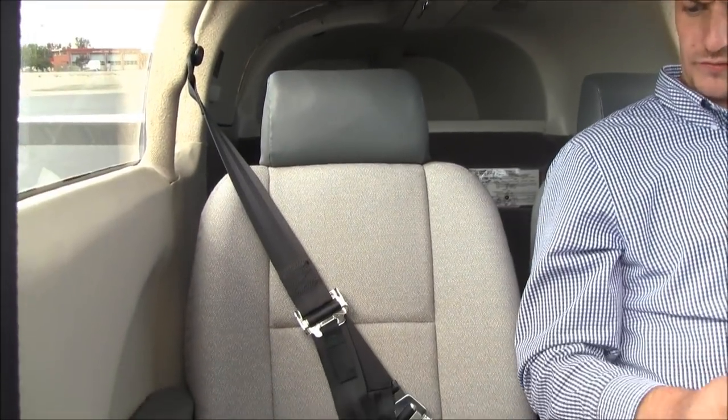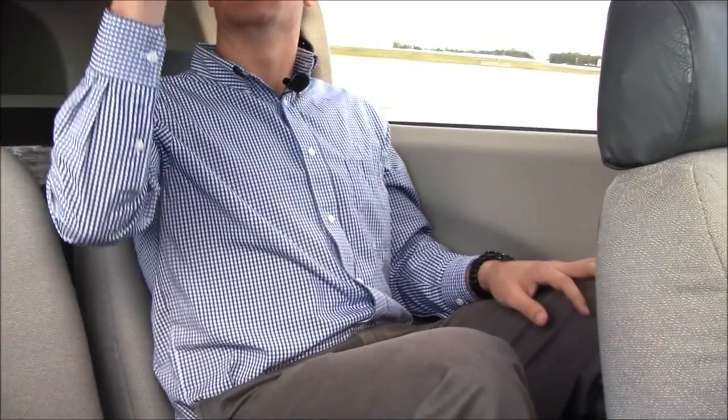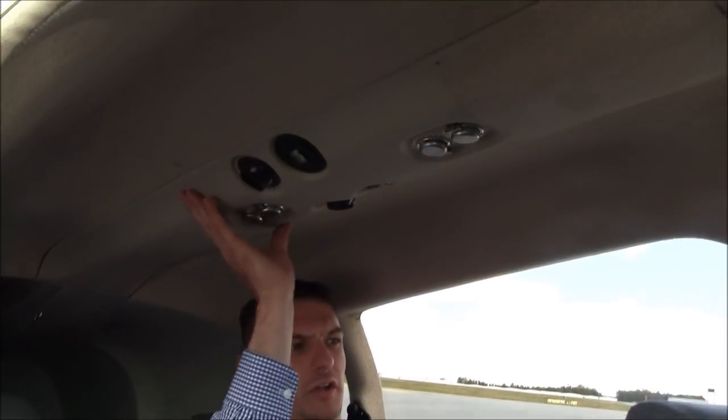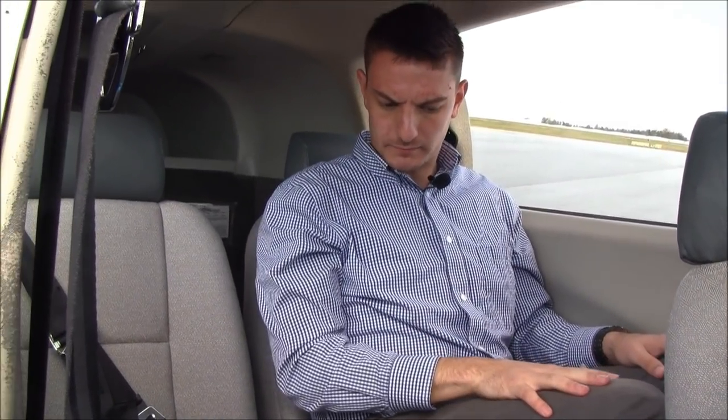The rear passenger area of the Ovation is very comfortable. The seats are in very good condition, as well as the sidewalls. The headliner is in very good condition. I'm almost 6 feet tall, and I have plenty of headroom. I have plenty of leg room, and it's very comfortable back here. The windows are in great condition. They look pretty much brand new. And the carpet's in very good condition as well.